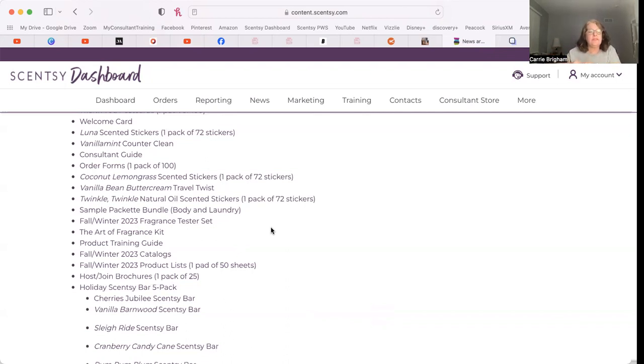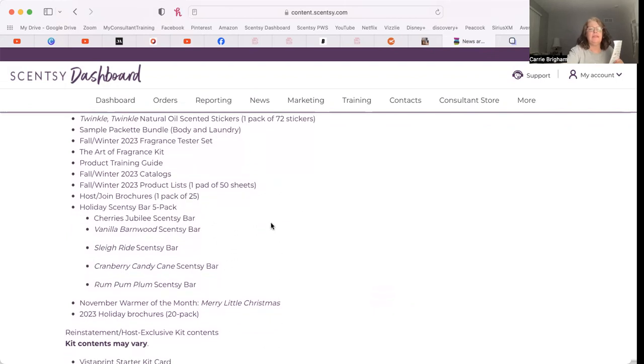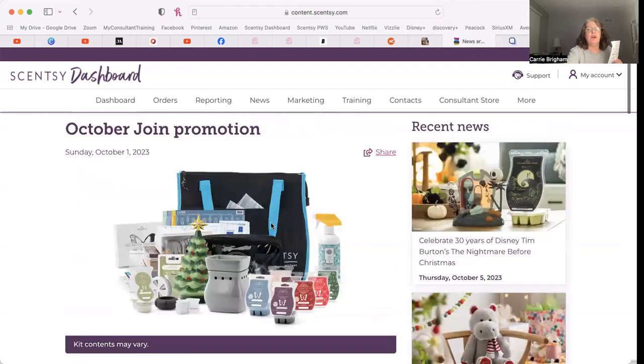What else does it come with? Host and join brochures, that is these, which just explain to people what it takes to host a party, and also some information about why you would want to join Scentsy. And then we talked about the specialty bars, the holiday 5-pack, the warmer of the month, and the holiday brochures. So you get all of that right there.